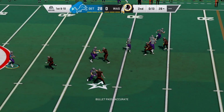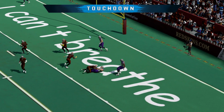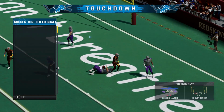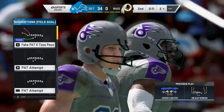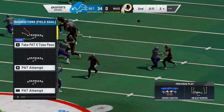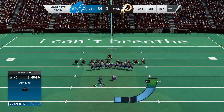Following the fumble recovery, Stafford. They'll tussle for it, and this is going to be caught. And he'll get into the end zone. Touchdown, Detroit. T.J. Hockenson as the first half is winding down, as his guys continue to pour it on.